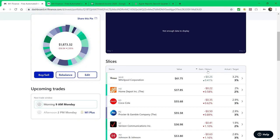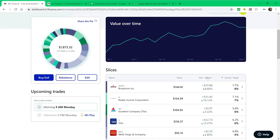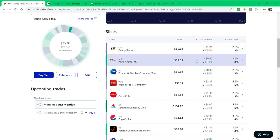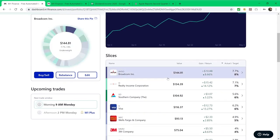Whirlpool beat their earnings. 29 of the 30 I owned went down significantly, but overall for the past month that we've owned this portfolio, many of the stocks are still doing very well. Of the 30 that I own, 29 of them are in the green. The only one that we have in the red is Caterpillar. Caterpillar has been struggling quite a bit. This is a dividend aristocrat, and I love this company. But jumping in one by one, we're going to be going through these.